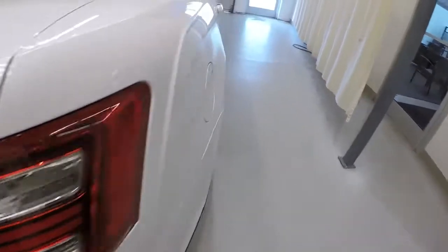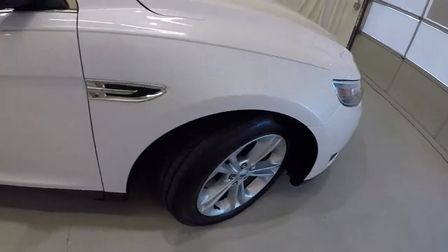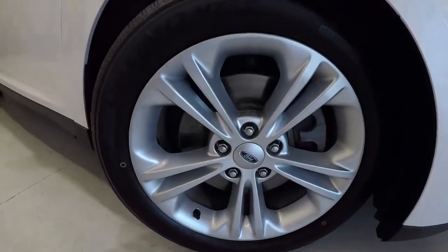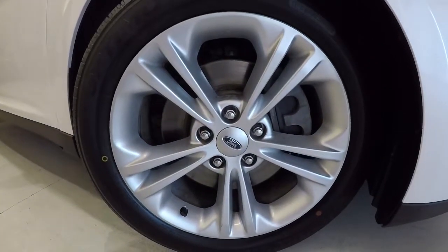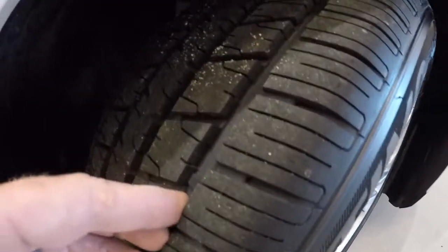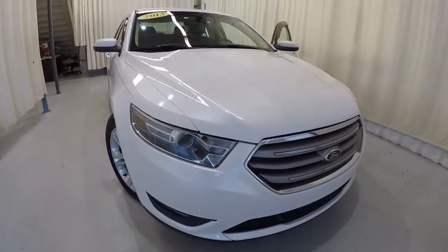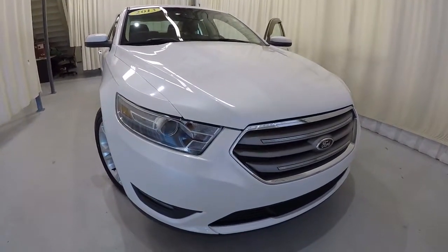Let's go and check out your wheels and tires. 18-inch alloys on this Taurus. Brand new set of tires. You can see the depth there. Ton of room there on that tread. Lots of depth.